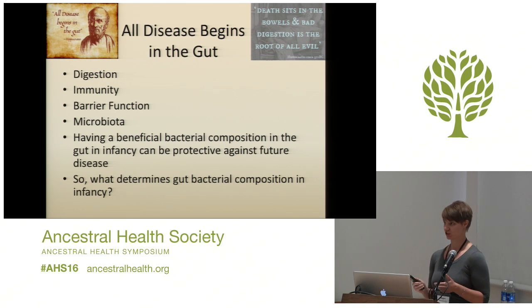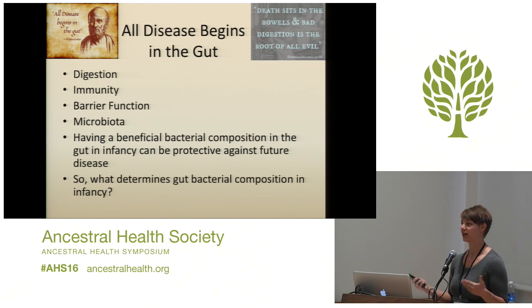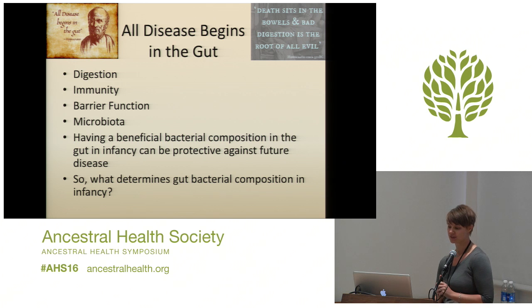So the first is digestion. If you don't have proper digestion, you're not going to be able to extract the nutrients from the food matrix that you're consuming. And undigested food can actually move down into the large bowel and potentially disrupt the microbiota if you're improperly digesting your food. In addition, the vast majority of the immune system, 70% of the immune system, lies in the gut. And so having dysfunction in your immune system in your gut can lead to obviously all sorts of diseases, celiacs, Crohn's. And then that brings me to the barrier function of the gut.